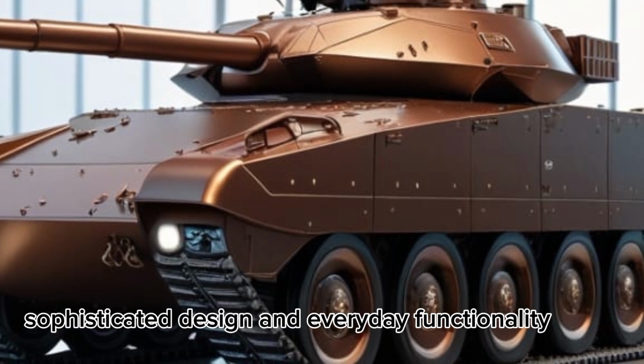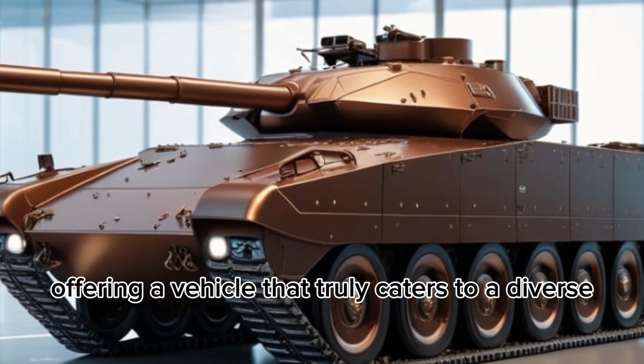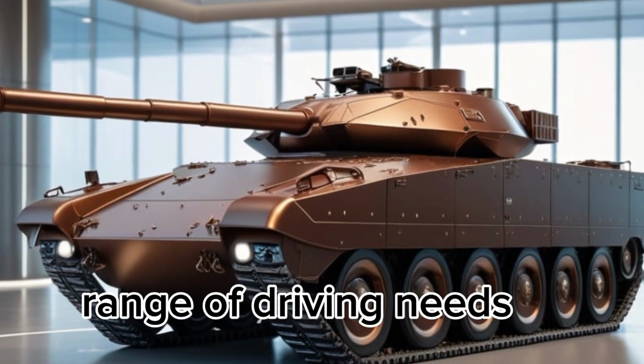It's a testament to Chevrolet's commitment to innovation, offering a vehicle that truly caters to a diverse range of driving needs and preferences.